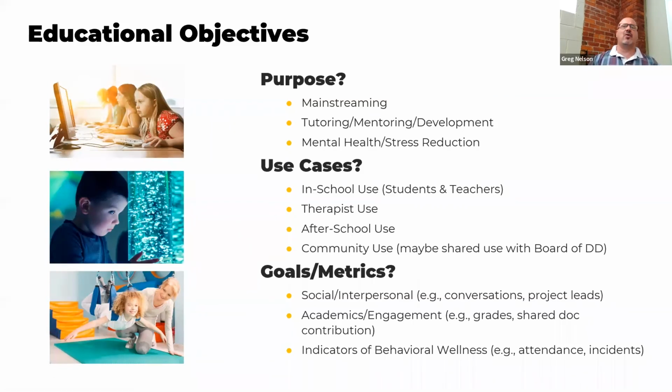And so when we think about this, there are a number of questions to ask. First of all, let's think about the purpose. What is your purpose in creating this room? Is it mainstreaming? Is it tutoring, mentoring, or development? Is it to have some mental health or stress reduction sort of effect? The immediate purpose might be apparent right away, but when we dig into that, is there anything else? Are there any secondary or tertiary purposes that your space has? And how can we create the kind of environment that'll facilitate even those secondary and tertiary things?